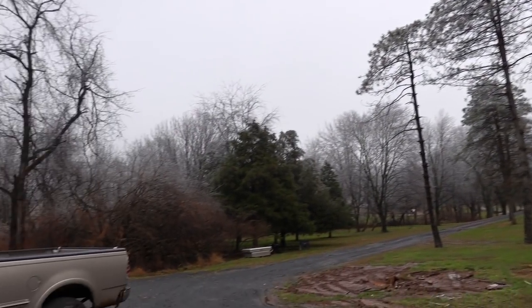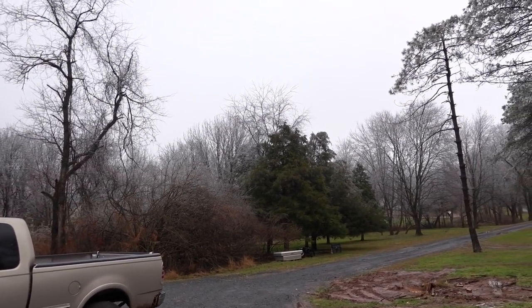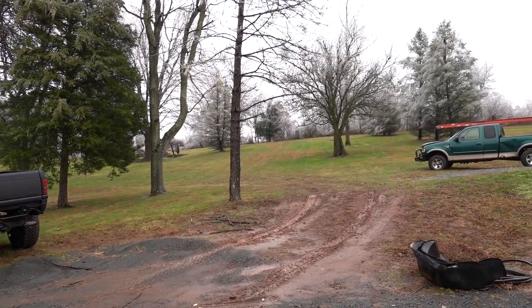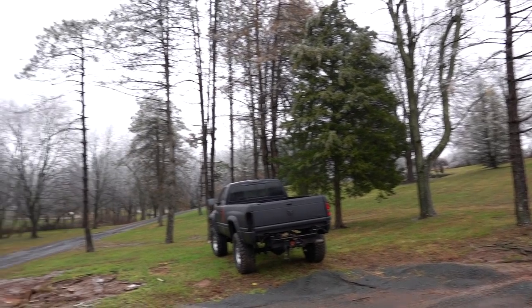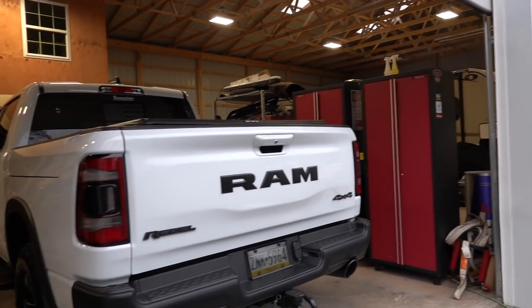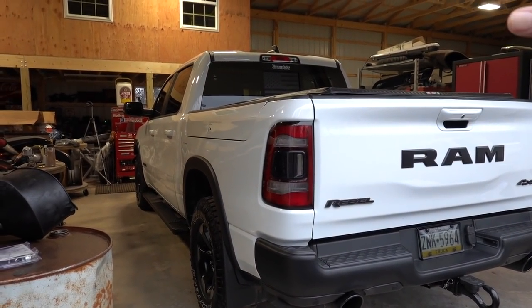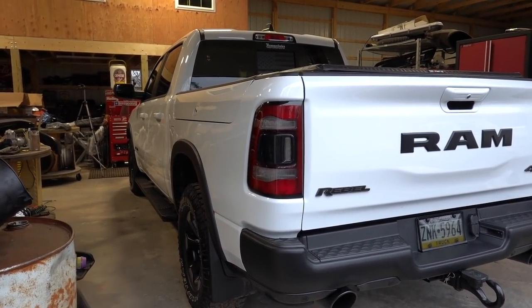So as you probably already noticed, our weather here is pretty terrible. We have ice in the trees and we have rain and wet ground everywhere. So yeah, pretty good time to go in the shop and have a little closer look at the truck, which fortunately enough for me, I did wash before they had salt on the road, so now I can keep it inside and keep it dry.